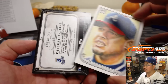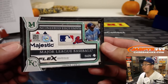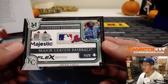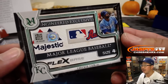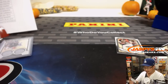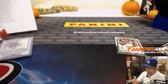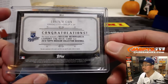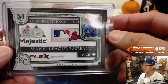And behind the canvas collection is Lorenzo Cain. Wow. That's a nice laundry tag, Lorenzo Cain. One of one with authentication JB335348. That is Royals edition of Lorenzo Cain. That goes to Mary Lou. Nice laundry tag, Mary. There's the one of one right there, right at his waist.